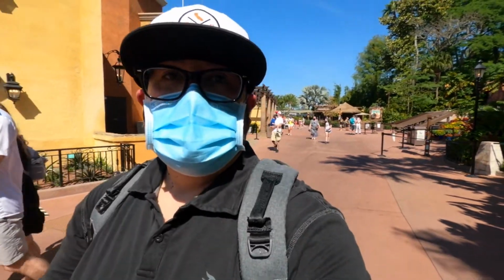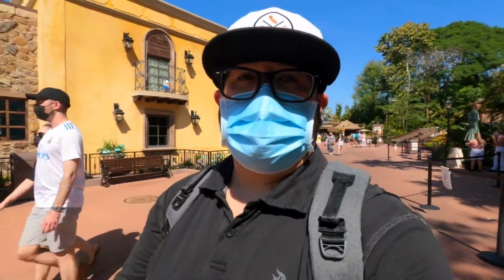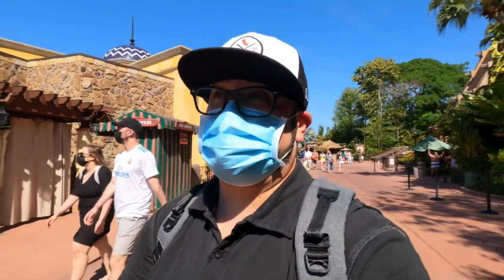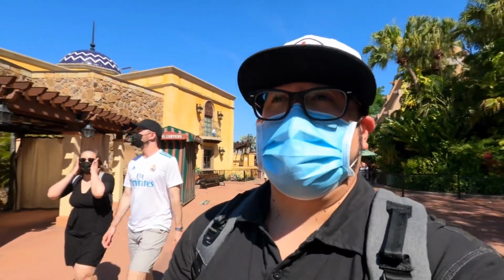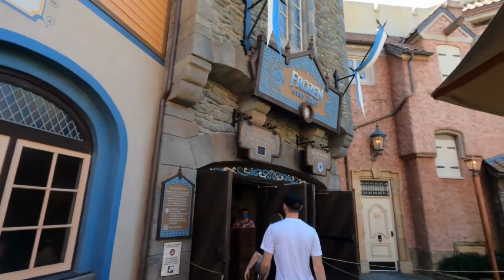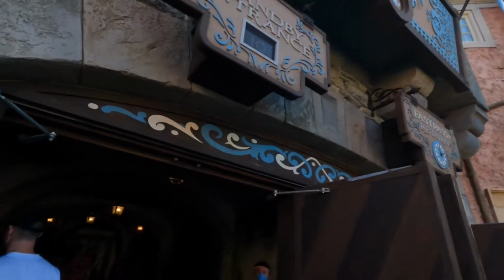Alrighty, so on our way over to Norway so that we can get in line for Frozen Ever After. I did some research. I knew I wanted to get on Test Track right away, and I knew I wanted to get on Frozen Ever After right away. This is the Norway Pavilion, and back in the day, Maelstrom was still a ride, as opposed to Frozen Ever After.